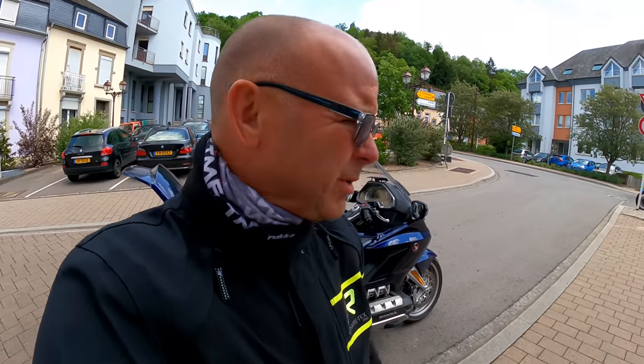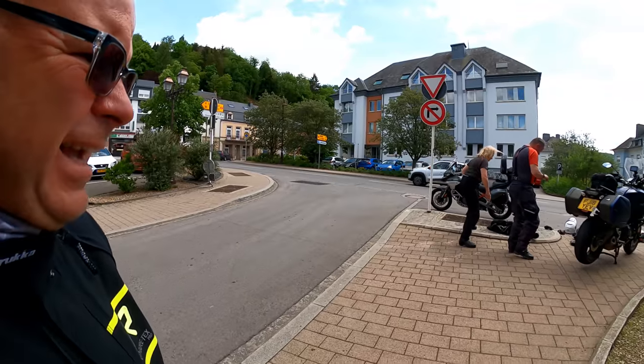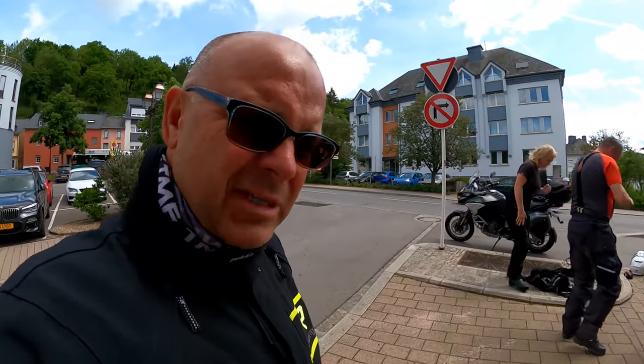So, slight technical problem. We think there might be an issue with Helen's chain. She's feeling a bit of juddering at low speed, so Ian's doing a bit of roadside repair, or attempting to. We'll see how this goes.